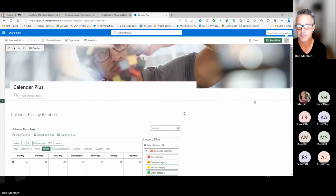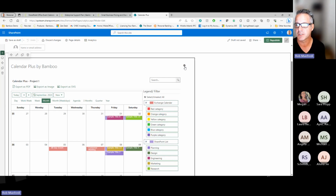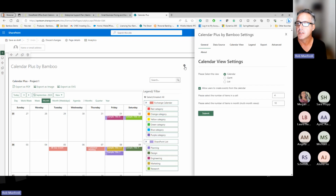We're going to edit. When you edit it, if you've got contributor rights, you'll have access to the gear wheel, which brings in our flyout configurator. So we essentially have to go through 3 or 4 of these items to configure this Calendar Plus instance. In this case, you can choose to have a calendar view, a Gantt view, or a list view. So we do support Gantt view if you're showing task lists or things like that. You can turn on the ability to have this new button. Again, it's still permission trimmed, so that if you don't have the ability to add, even though you've got the new button, you just won't be able to do it.